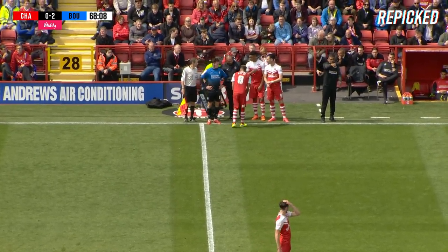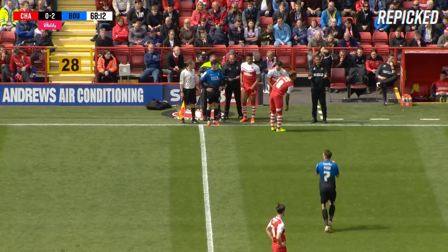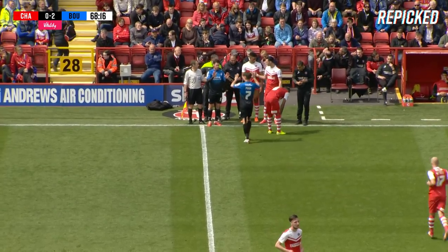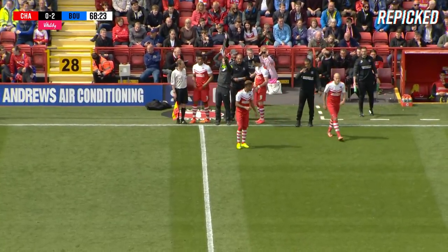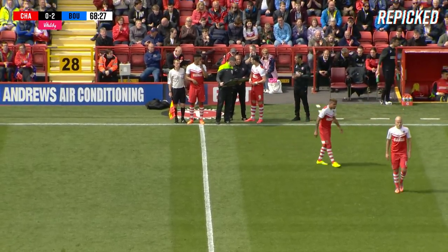Mark Mitchell goes on the left-hand side. Yep. Smithy will play just in front of Francis. Mark Pugh takes the applause of the fans, and the cries of Pugh go out. 9 goals this season. Well, 299th league start of his career, and he's had a great 5 years at Bournemouth. Mark Pugh. Well, I think that could be the best season of his career so far.